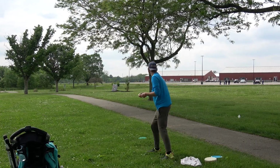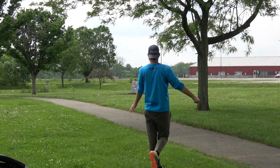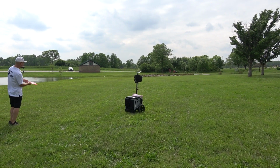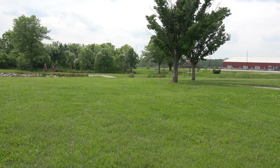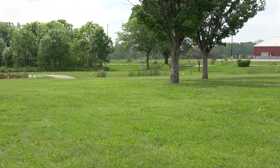So Jerry's going for the green to try to save his par. It is an island green. You see all those white flags surrounding it. And he'll have a putt from about 20 feet, 25 feet. Nice. Good shot.